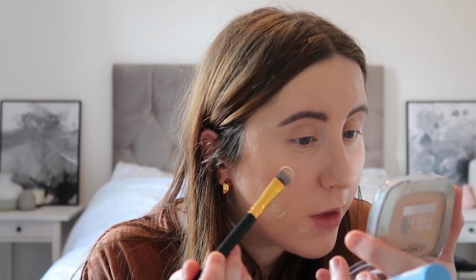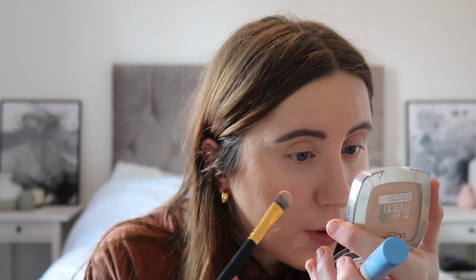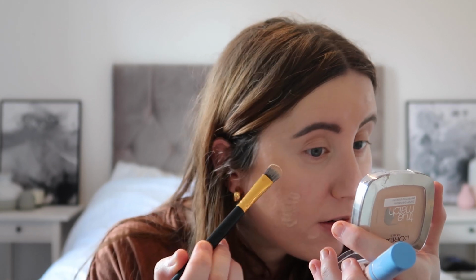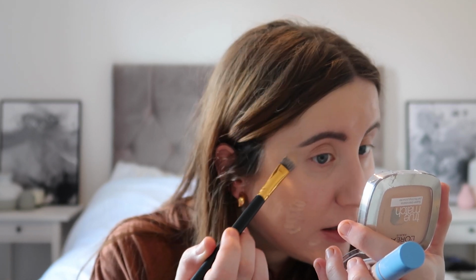Okay, I feel like the more I touch it, the more it sort of picks up the foundation. So I feel like very minimal blending is needed here. I'm definitely having issues. And even when I use my sponge, again, it's picking up the product from my top lip. So I am just going to set my face before I apply any sort of other product.